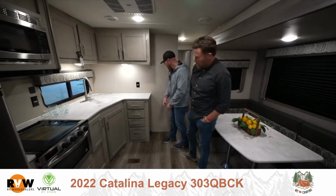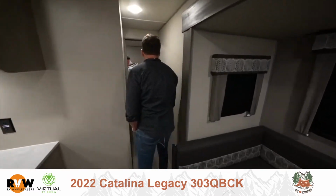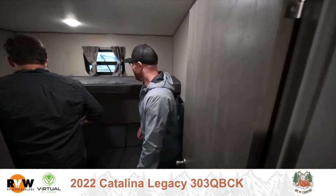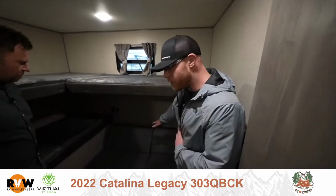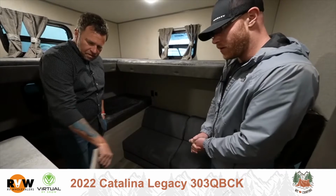Now here is the better part for the kiddos. They get their own little room back here. Look at this. This is cool. They got the little sofa. This folds out into a sleeping position. They call it the cube sofa. Television gets mounted here on the wall. And they still have places to hang up their clothes and everything.